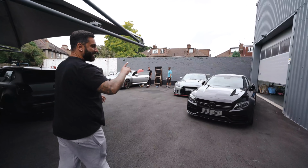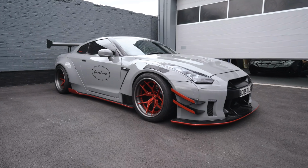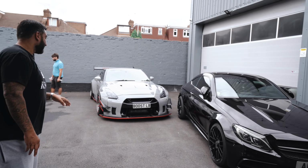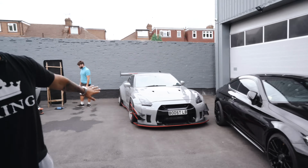C63, this was wrapped, it's stripped now because the customer's gonna sell it and then his new car's gonna come to us. You got Nicco's Liberty Walk GT-R. This car's crazy, crazy car. It's got an IP exhaust on it as well, which blows flames like that, mad. Mad thing, as people say. That's like the young people say that. I'm old, so I don't say that.